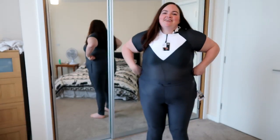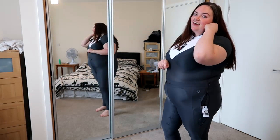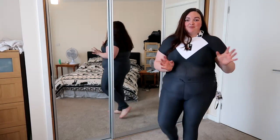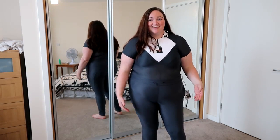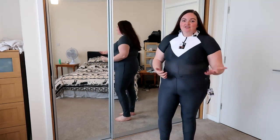Right, anyway, here it is tucked in. I actually really like this, I'm not going to lie. Yeah, I am so, so pleased with this. I actually absolutely love this outfit. And I think it feels super, super comfortable.